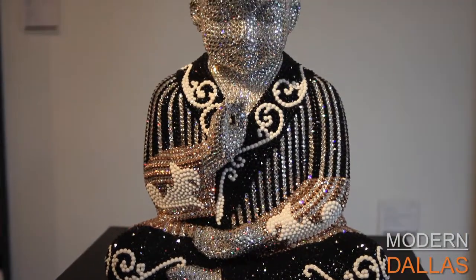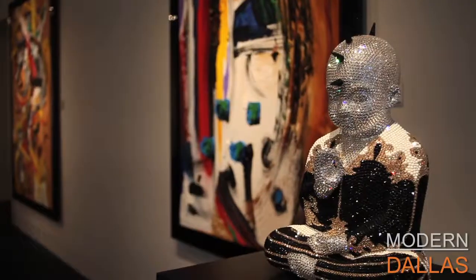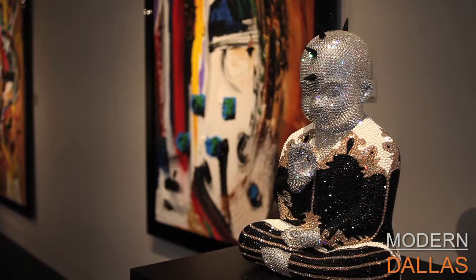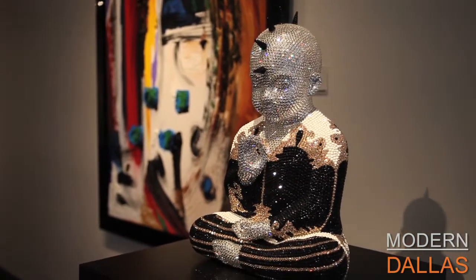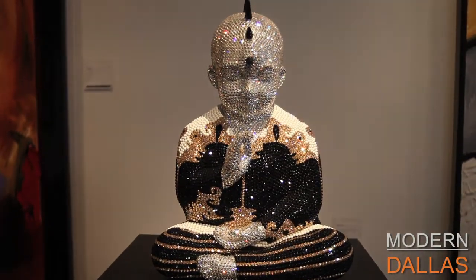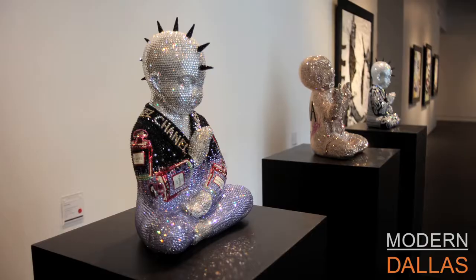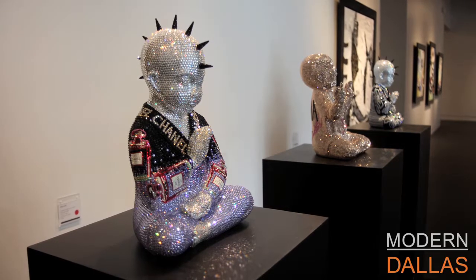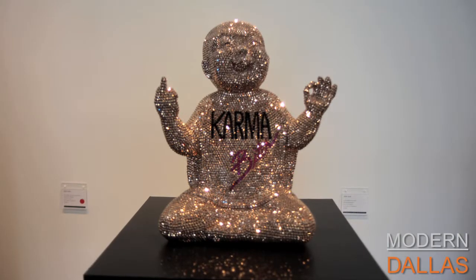She has the molds, she designed them herself, but they're actually made in Bali. Then she ships them over here and hand paints them and then applies the Swarovski crystals over that. But they're always based on either a famous designer or a famous artist. Like she'll combine, say, Warhol with Balmain, one of the designers, but it's really cool how she does it.